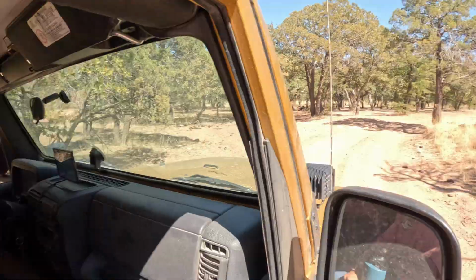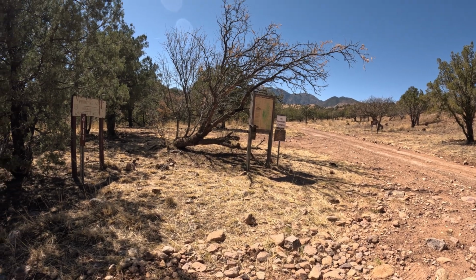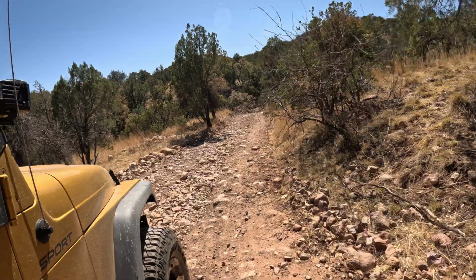We're leading. Now the adventure begins. Now we're gonna get lost. The lines are on the map. Santa Rita off-highway vehicle access. Look, it even shows a Jeep. Primitive road, not maintained, hazardous public use. Here we go. Oh, wow.